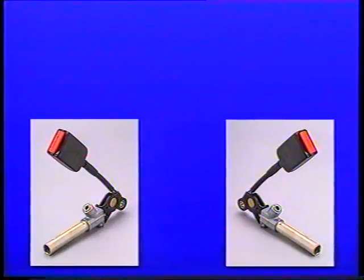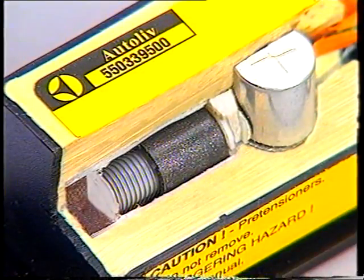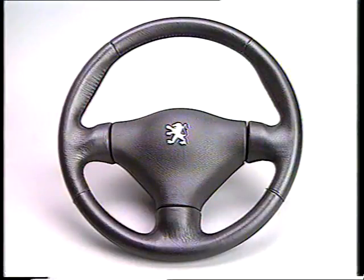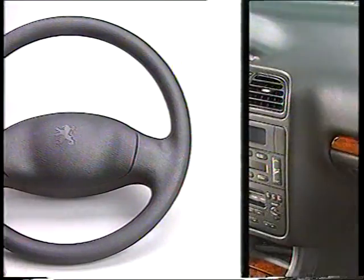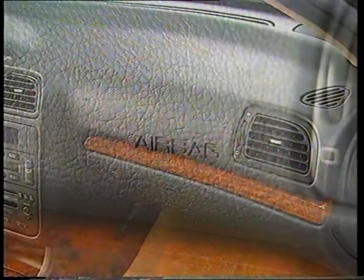The seat belts are operated by another unit fitted with a mechanical sensor with a single spring. This unit does not include an accelerometer. The same unit controls the pyrotechnic seat belts in vehicles that are not fitted with airbags. With the advent of passenger airbags, designs changed once again.